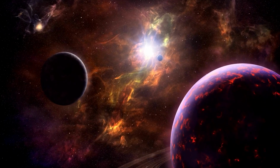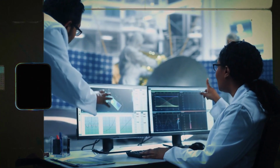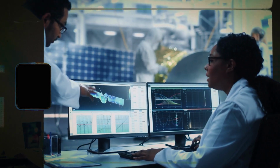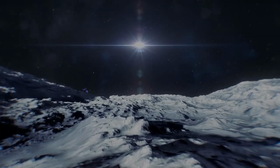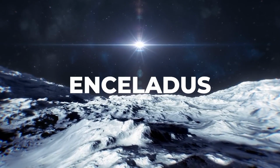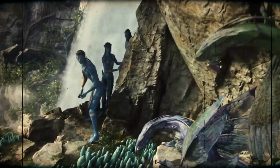The vastness of space is mind-boggling. Every day, scientists produce incredible historical discoveries that amaze all of us here on Earth. One such recent find was made on Saturn's moon, Enceladus. Enceladus, an ocean world in our celestial neighbor, provides a once-in-a-lifetime opportunity to search for extraterrestrial life.